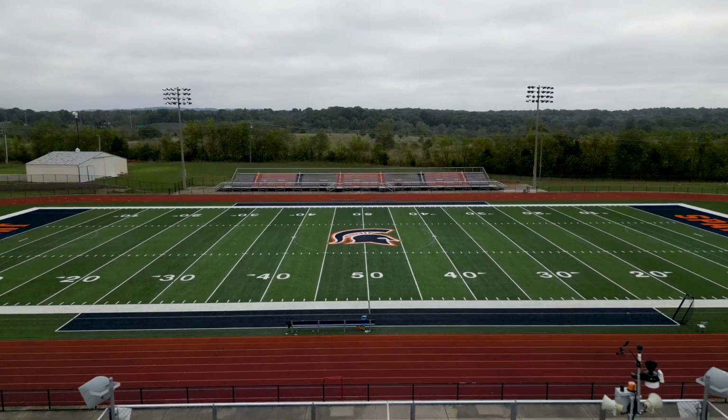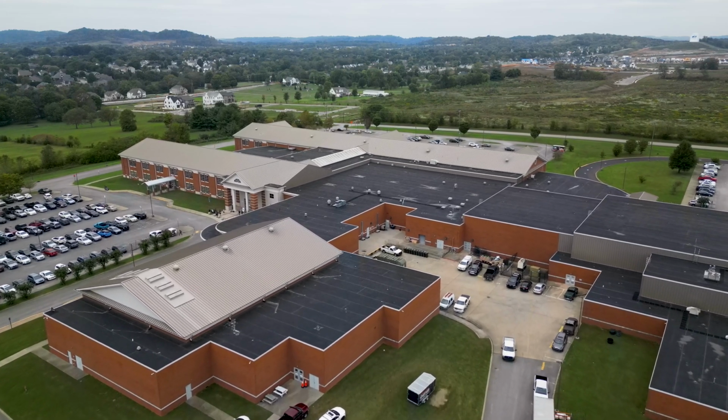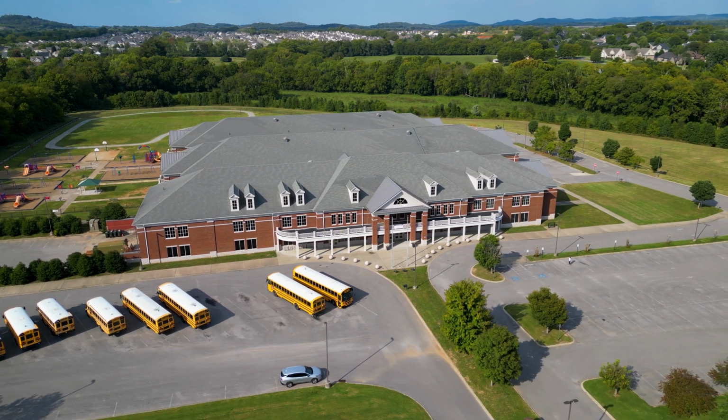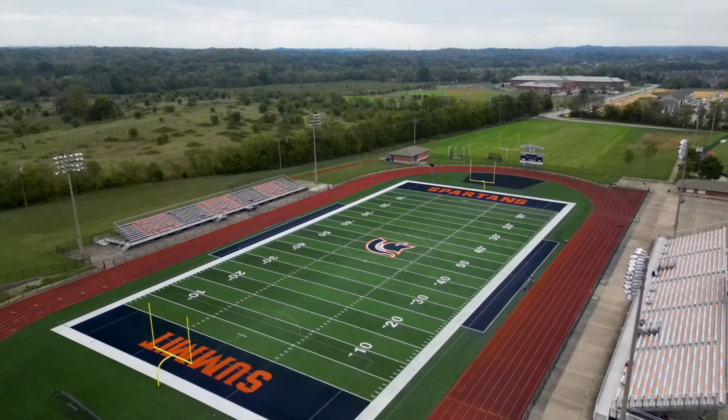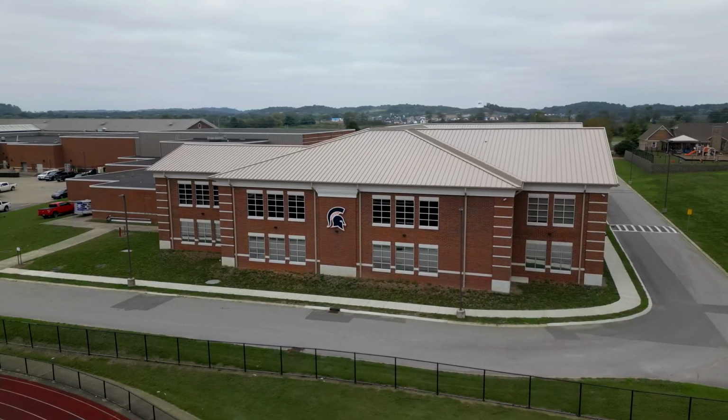Let's talk schools. I'm standing outside Summit High School, and the drone footage that we'll get here for you will just give you an idea of what a lot of these Williamson County schools look like. The facilities, as you can see, turf football fields in every single Williamson County high school. The facilities are next level. Now, what I want to talk about is Williamson County versus Murray County.